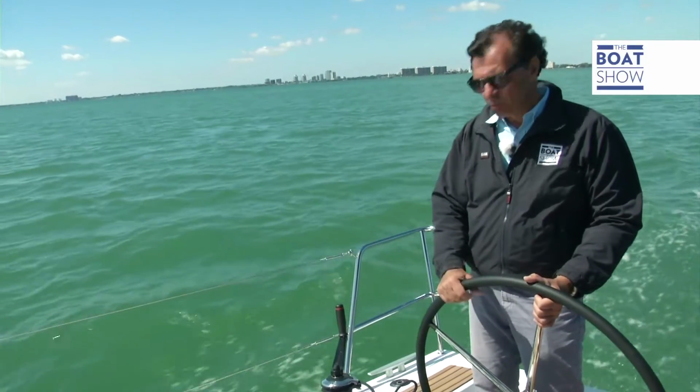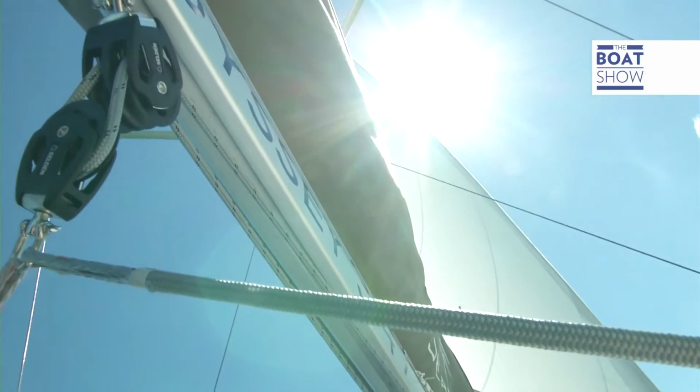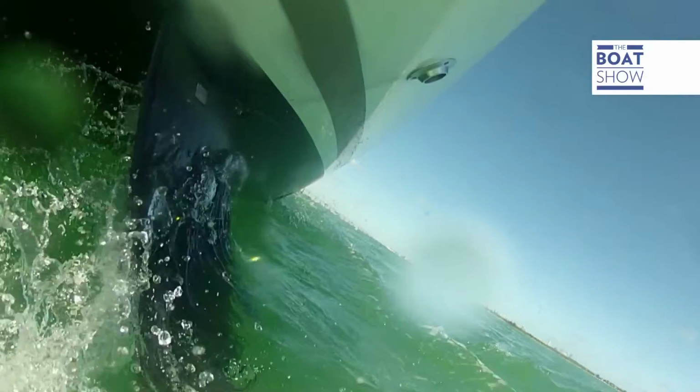Going upwind, it's not exactly fast, but it gets along very well, especially with this breeze of 7 to 8 knots. It's an edgy boat, very powerful, and definitely the slack or stern with a nice Jenica.